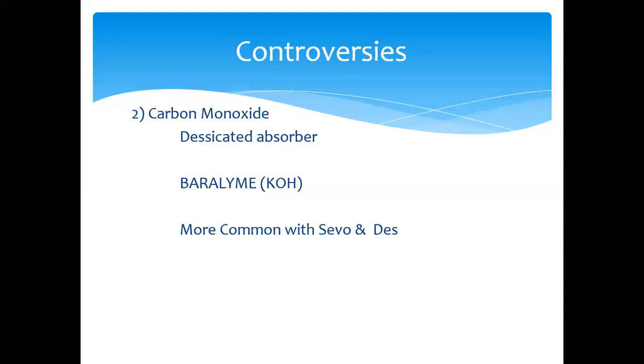And so it was found out that carbon monoxide is also a byproduct of low flow anesthesia. It has been found to occur more in desiccated, dry absorbers, more with baralyme, which contains KOH. Baralyme, I think, is used more in the USA, and I don't know where else it is used. In India, I have not really seen baralyme. So it is seen to occur more with baralyme, where you are using KOH, and more commonly with sevoflurane and desflurane.